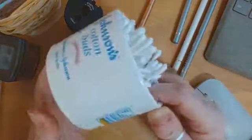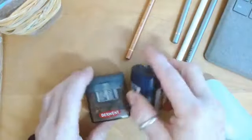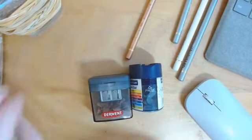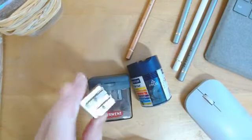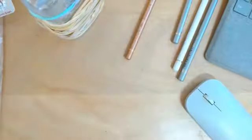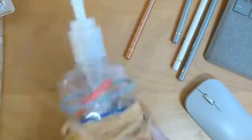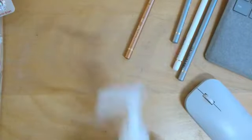I've got some bits, some of these. I've got Derwent, Stadler, and a sharpener that Faber-Castell like to tell you to get. Oh no, they don't actually. They don't tell you to get anything. And I've got some hand gel, which is great.